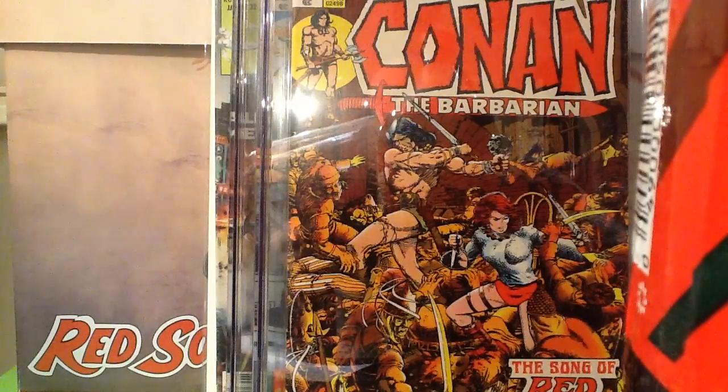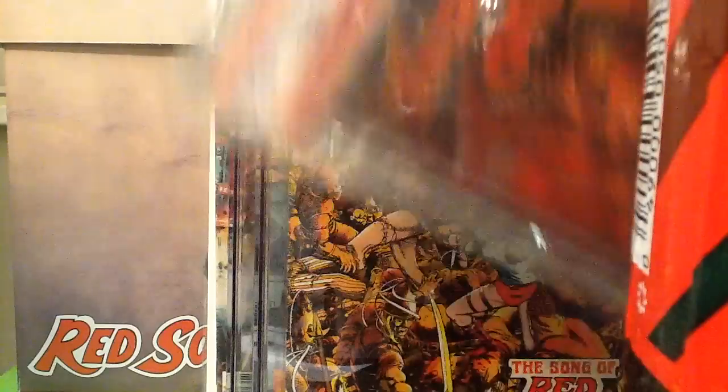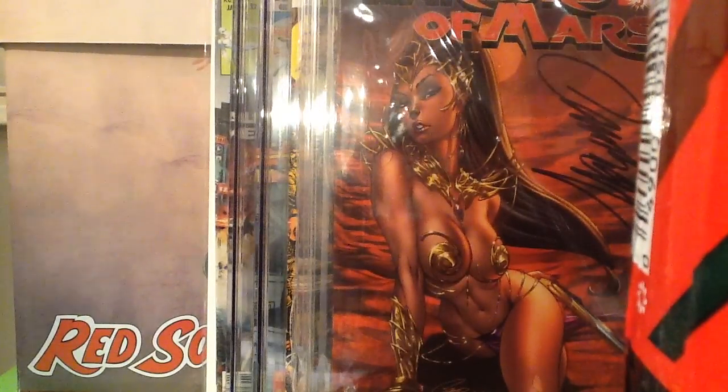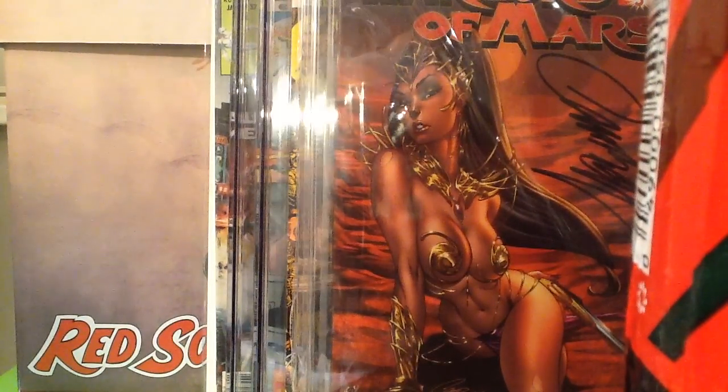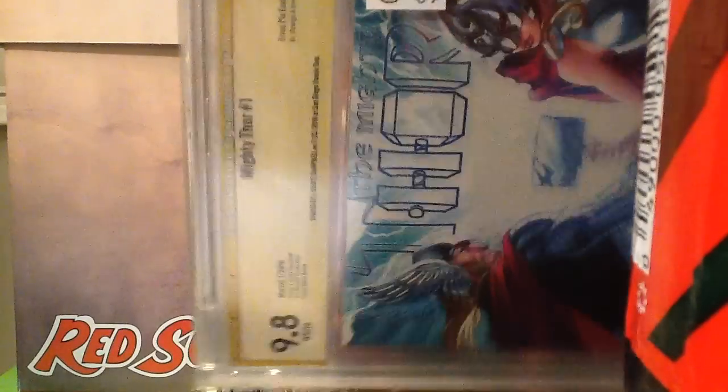Warlord of Mars #3 with the red label, which kind of looks cool with this cover, in a 9.6. And Mighty Thor #1 yellow label CBCS in a 9.8.